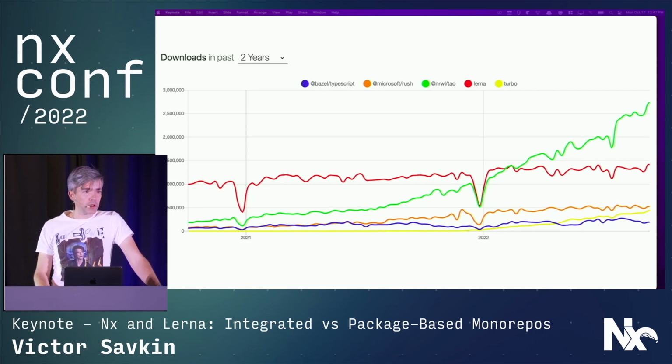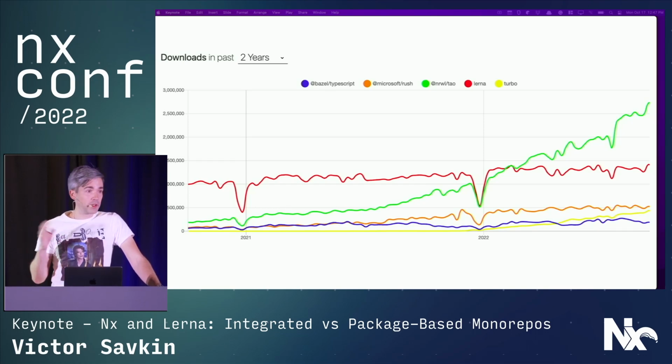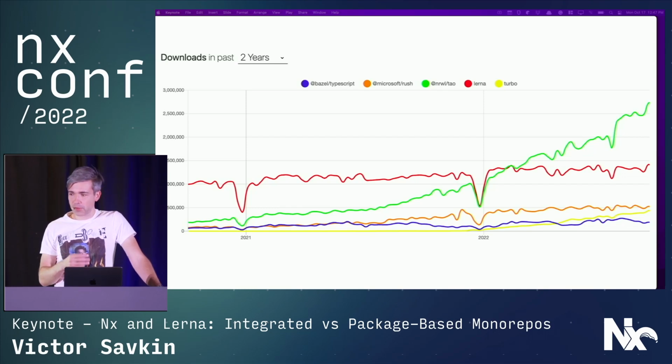Annex was number 2. Was about 20% of Lerna at that point. So they're still big, still widely used, right? A lot of companies use Lerna to build amazing things, right? 2 years ago, and everything else was much smaller, right? So in the last 2 years, Annex went up, I don't know, something like 15x, went up quite a bit, right?